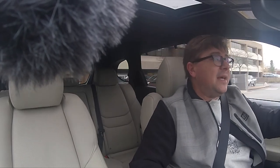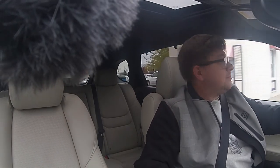Today here on Rumblestrip.NET and 10-Minute Test Drive, we're delving into three-row crossovers. It's Mazda's entry into it. It is the CX-9. This is the Touring Edition.